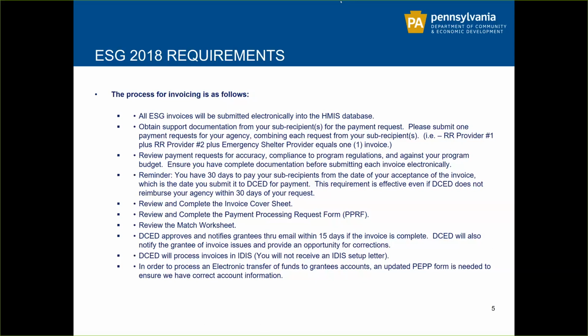So it's important to review and complete the invoice cover sheet, review and complete the payment processing request form, and review the match worksheet. Once DCED approves your invoice, they'll notify you through email within 15 days if the invoice is complete. DCED will notify the grantee of any invoice issues, which is a place on hold issue, and provide an opportunity for corrections.